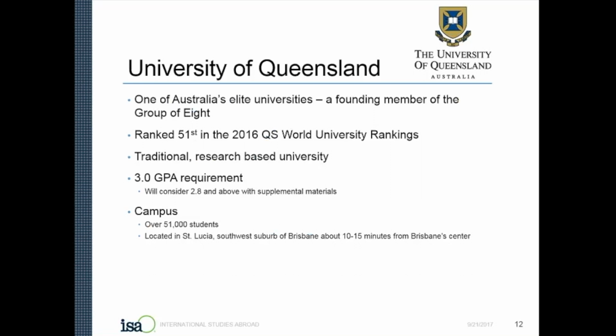Here we find that students are required to have a 3.0 GPA. However, UQ will consider a 2.8 and above. The campus is located in St. Lucia, which is a southwest suburb of Brisbane, about 10 to 15 minutes from Brisbane city centre on public transit. It's right along the Brisbane River, and it's 250 beautiful acres of green space and sandstone architecture. UQ is home to approximately 51,000 students.